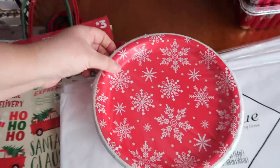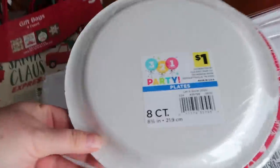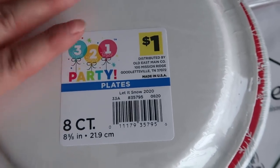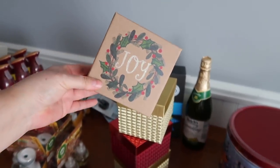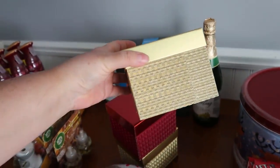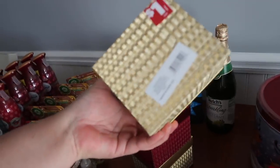I got some disposable plates. I thought, you know, we feed a lot of stray cats, so this would be really great. Only eight though. But still, you know, a couple. Back here, just a bunch of different gift boxes. Some of them are super cute. I thought some of these would probably fit like a Bath & Body Works candle, so I got a couple of those.